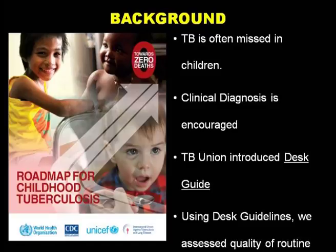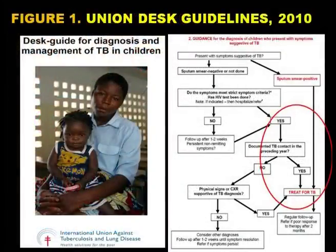So in our work, we wanted to find out how well TB is being diagnosed in children using the guidelines that were put out in the desk guide. This is a snapshot which shows the algorithm in the desk guide. This is a snapshot from the 2010 guideline. However, there is one in 2016 which doesn't change much except maybe the flow of the arrows. Can we all see this very well?